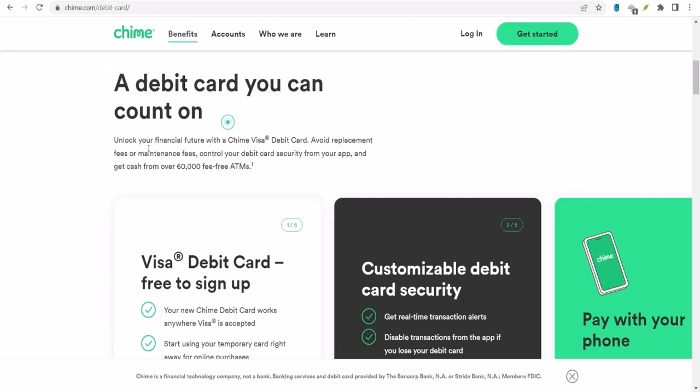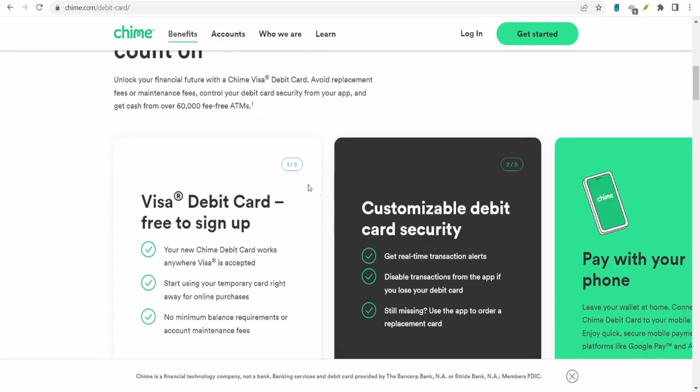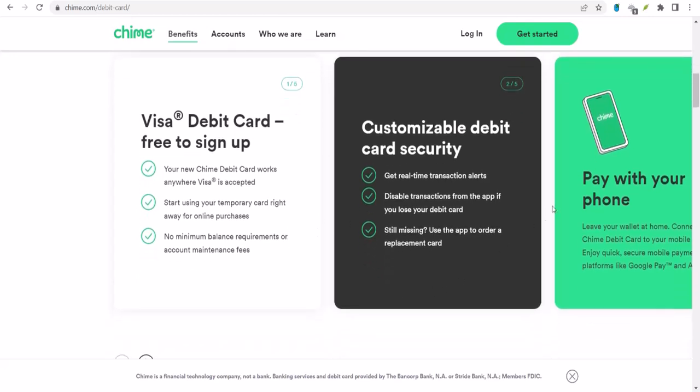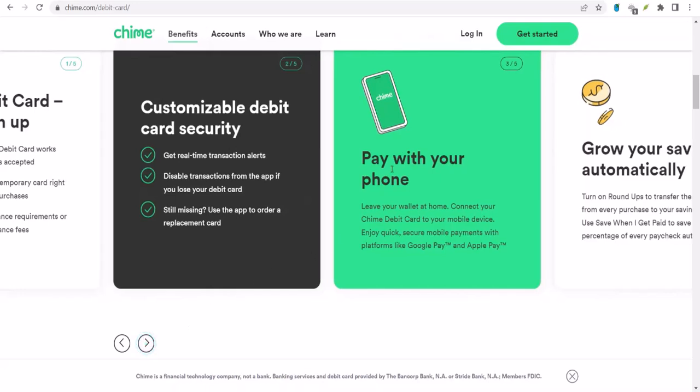But here's the thing, not all banks are created equal. Some traditional banks might feel like they need your SSN for every little thing, from opening a savings account to ordering a new debit card. But Chime, being the digital-first bank that it is, tries to keep things as simple as possible.